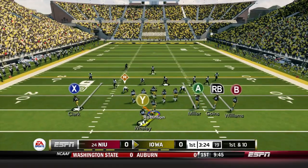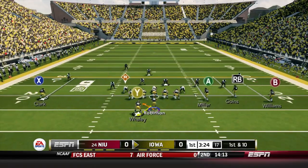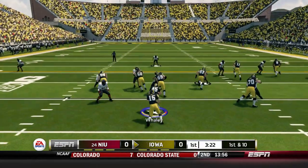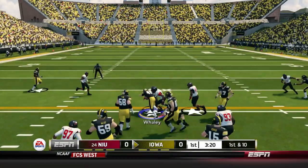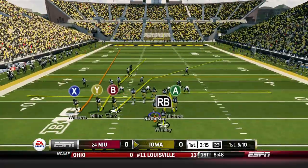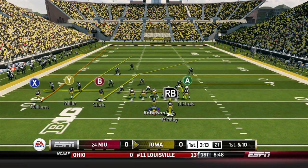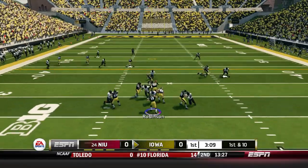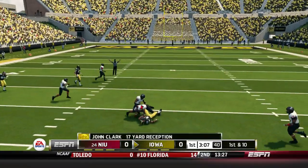All right, so I'm doing a read option here, which is probably stupid because I don't have a fast quarterback at all. Yep, that's good. Yep, first down, baby. 12-yard gain. Second play on this drive, I'm looking for a vertical seam. I might hit the tight end, cutting out. Yep, right there. Nice.